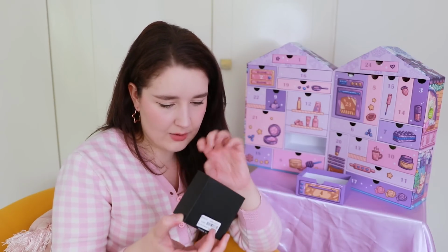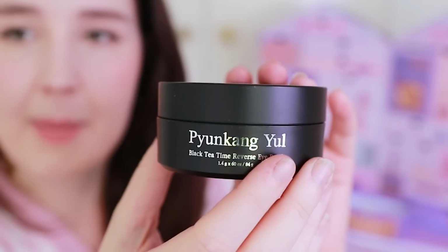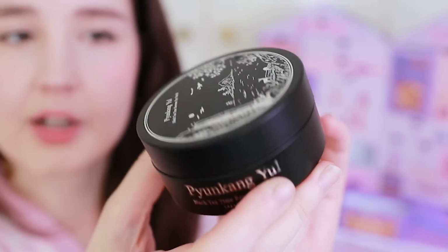Let me see if I can break into here with my little rat claws. I'm just gonna open the bottom. That packaging is so pretty, like the silver. But black tea has long been used as a remedy for your under eyes because the caffeine can depuff your under eyes and make them look a little bit more refreshed. So I'm assuming the black tea extract in these and the caffeine will just make eyes look a little more yassified. I need to find better describing words than yassified for positive things. So I will try these and report back because I like to be yassified.